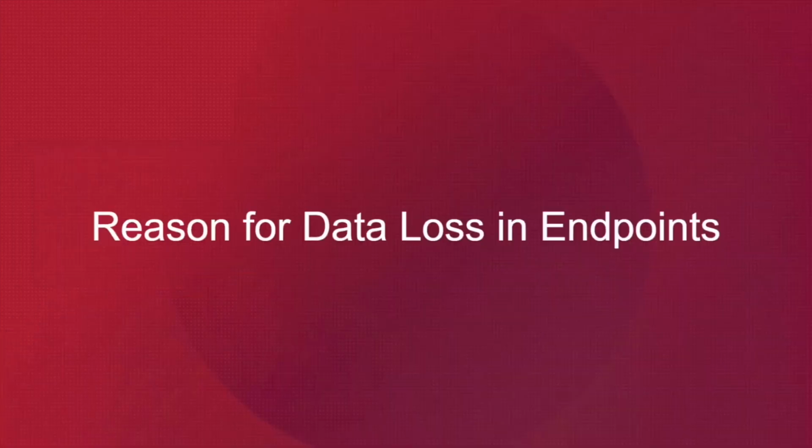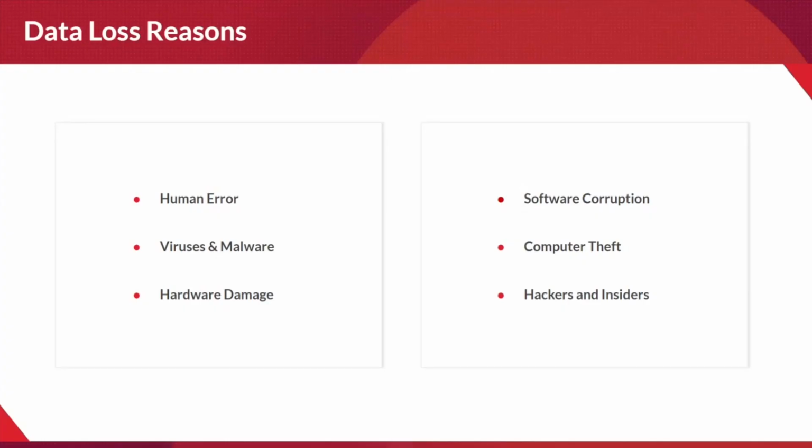First, the reason I'm going to talk about endpoints is the data loss that occurs around endpoints. During this pandemic situation, many people were allowed to work from home. So there were huge data losses, where some of them were critical data of their firms. This was mainly due to human error. A survey says that more than 60% of the data loss was due to human error. The rest were due to software corruption, viruses, or malware.